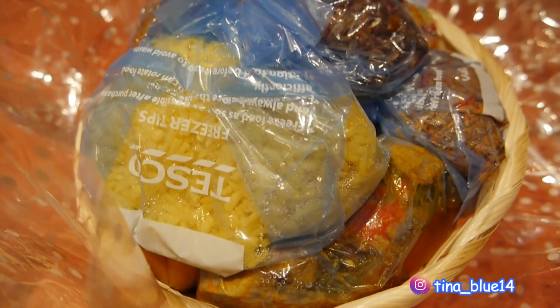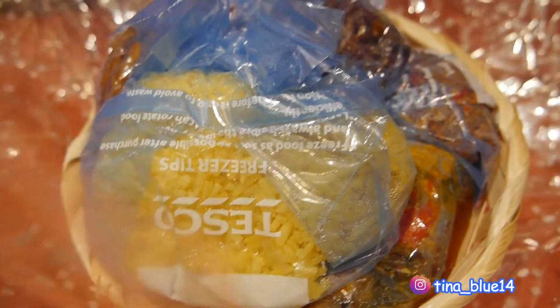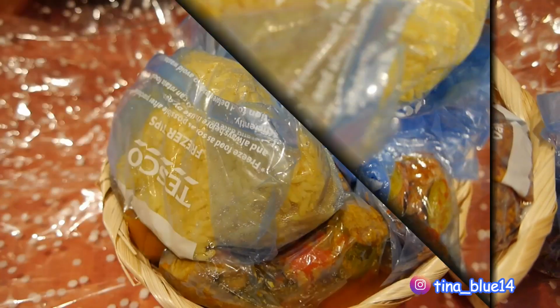Oh, ada nasi, ada kering tempe. What anything else, Jasmine? I don't know. Anything? Can pick it up. Rice. Yeah. I don't know what any of this is. Yeah, that's tempe, I think. Yeah, ini nasi. Isinya nasi, kering tempe.